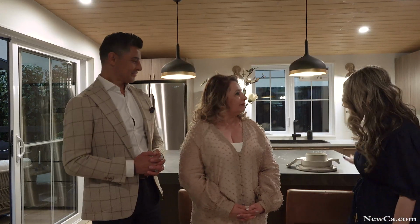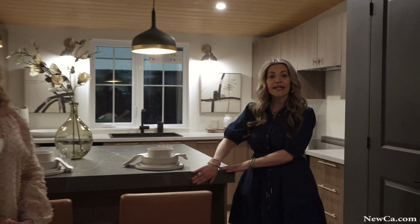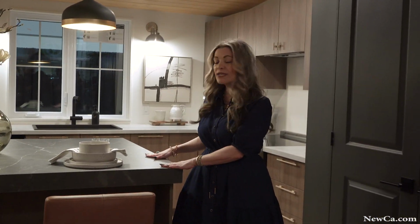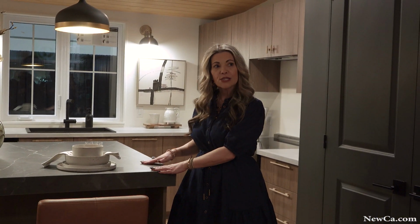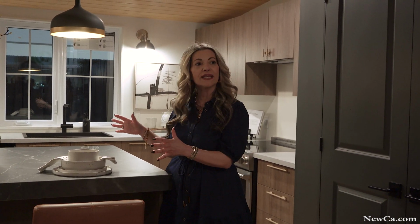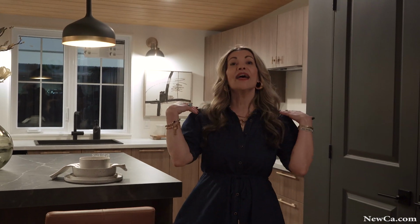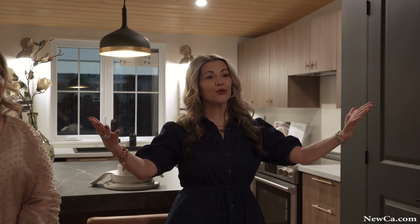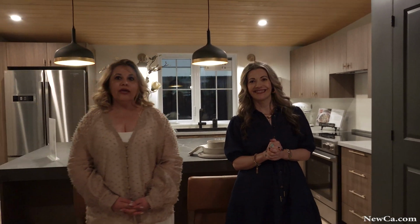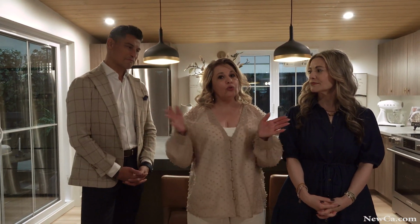And so in the kitchen, one of the things that we updated was we added this beautiful porcelain countertop. So it really elevates the space, and this is a lovely gathering space where families can sit and chat and socialize. And then we want to take you into the beautiful living and dining room that we styled with all Urban Barn furnishings.